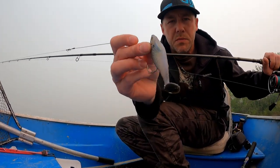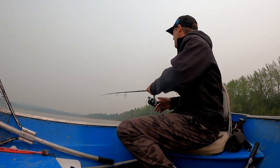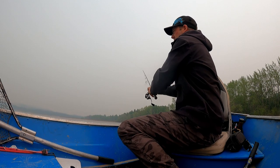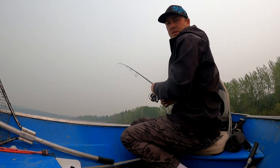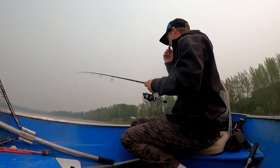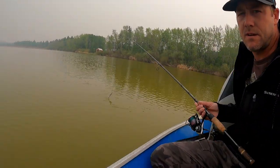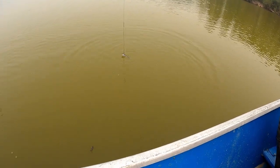Just mimicking bait fish with a little swim bait. Sean's got some bigger gear on, so if that's working, maybe I'll switch to something bigger. It's so murky. Yeah, it's so bad. Give you guys an idea what it looks like here. 4 inches of visibility. Not much visibility as you can see.